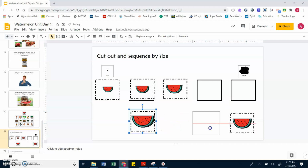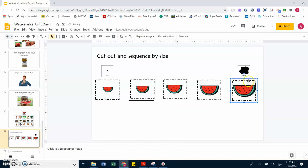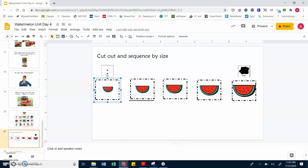Now we're down to our last two watermelon. Which one is smaller if we look at these two pictures? This watermelon or this watermelon? That's right, this one here. So then this one is our largest watermelon, and the word large is right above it. So we started from our smallest watermelon, and then we watched our watermelon get bigger and bigger and bigger and bigger. And this final one is the largest of all of them.